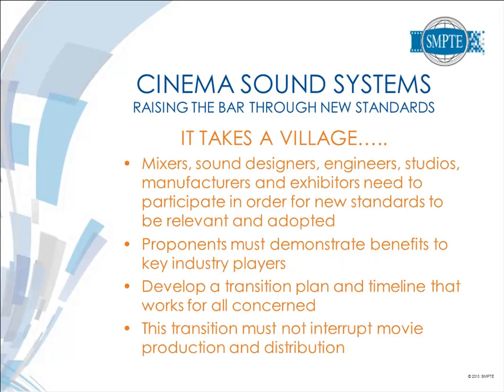It's going to take a village to do this. The standards are very entrenched. We've been doing things the same way now for 30 years. So in order to make any kind of change at all, we're going to have to get the mixers, sound designers, engineers, studios, manufacturers, exhibitors, everybody together to participate in these standards in order for them to be relevant and for anybody to adopt them. The proponents have to demonstrate the benefits of doing this to the key industry players, and then we have to develop a transition plan and a timeline that works for everybody, which cannot interrupt any movie production and distribution. So that'll be an interesting implementation that we'll need to come up with.